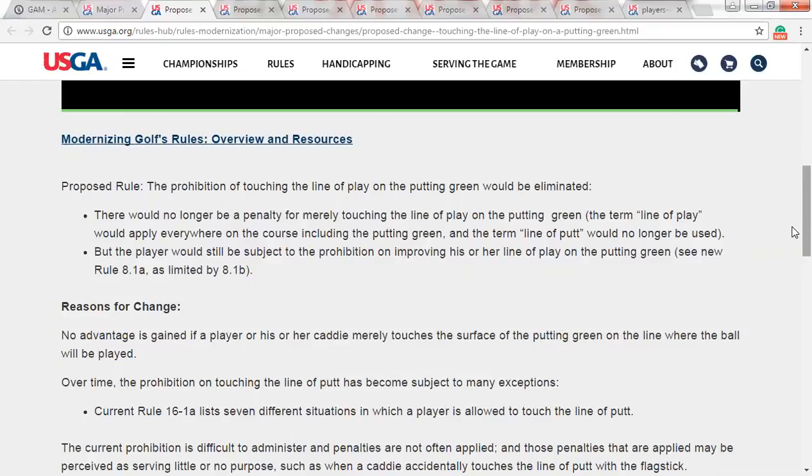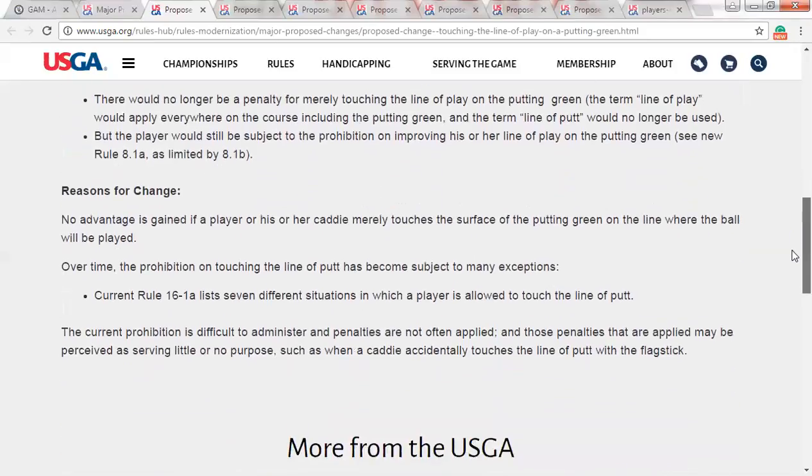So I guess we'll get to that new rule here. The reason for change: no advantage is gained if a player or his or her caddy merely touches the surface of the putting green on the line where the ball will be played.